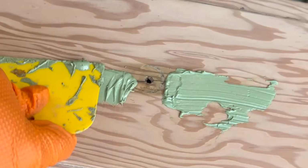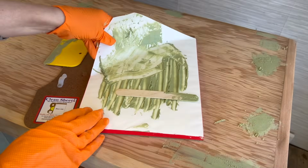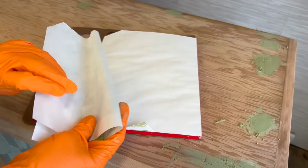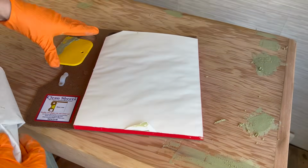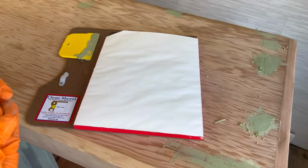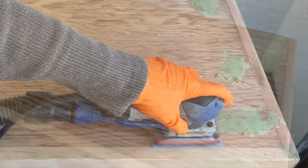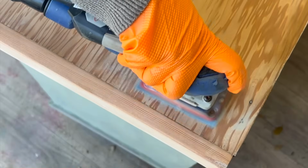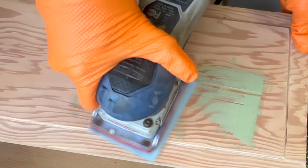By the way, I saw this clean sheet non-absorbent paper over on Katie Scott's channel, and I had to try it, and I gotta say, I'm a huge fan. It is great. You can mix up your Bondo, and then you can just tear away that top sheet, and into the trash it goes. The spreader will come clean once the filler is totally dry, so it's reusable and just super handy.